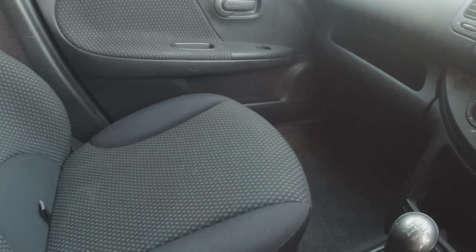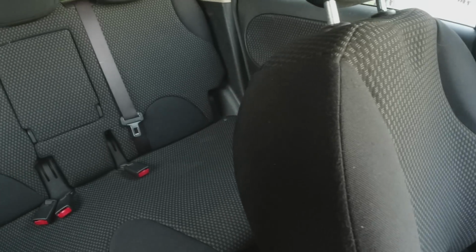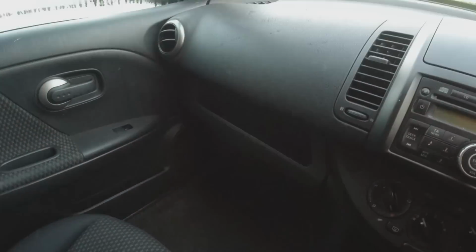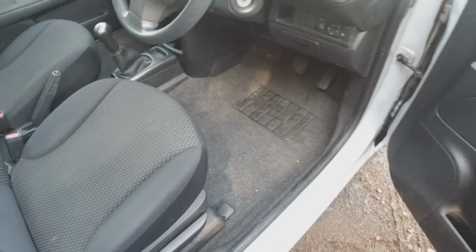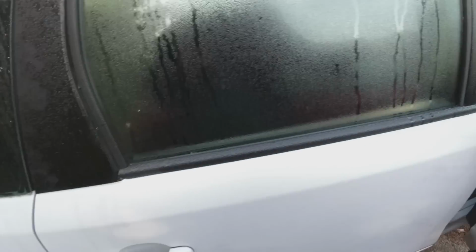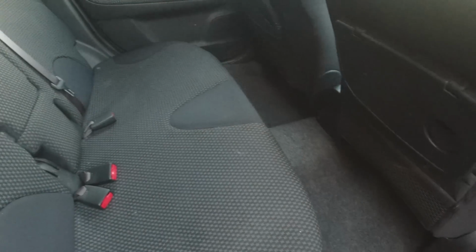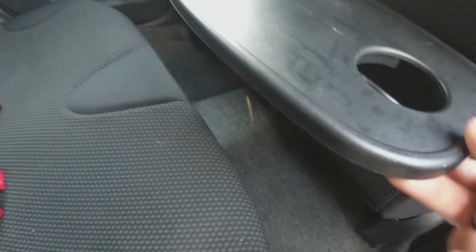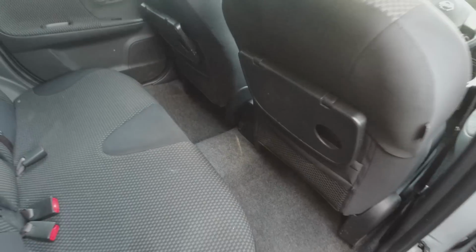Inside, it all looks okay. It's typical sort of cheap plastics that get a little bit of scraping on them, but other than that, the seats all look in good nick. This is not going to need too much of a clean. Yeah, back seats are in good nick. Oh, you've got little trays in the back. Always thinking about the food, guys.